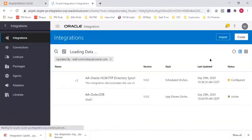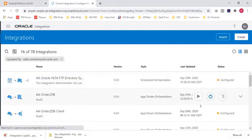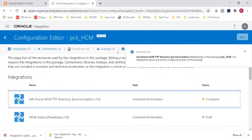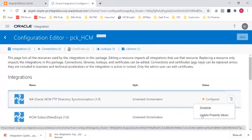And it's just making things an awful lot easier for you. And this is what I was talking about, simplifying as much as possible the design time experience. Like if you go into the configure here, you see, okay, so what does this contain? How many integrations, how many connections, how many lookups, how many libraries, etc. And of course, you can go in there, and we have these property values. These are values that can be set outside of the integration itself. So you can have variables that live outside of the integration that can be updated without having to stop, deactivate the integration and activate that integration.